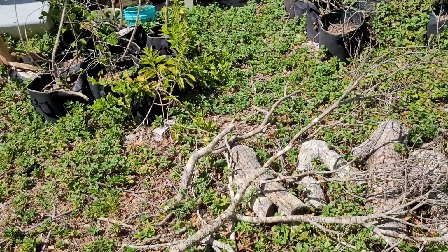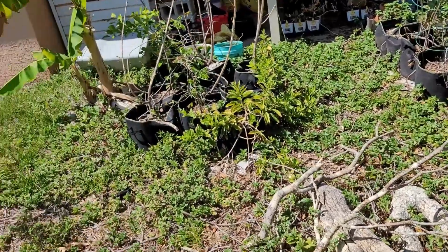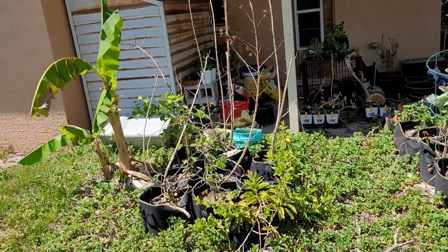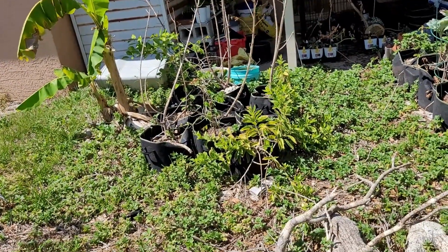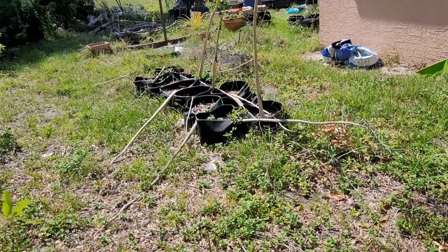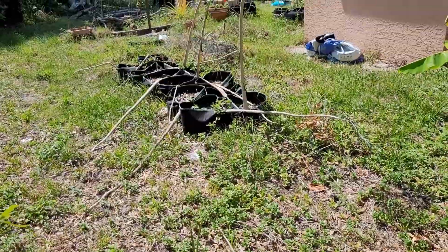This area here all needs to get cleaned up, weeded. Some of these pots probably need to be rejuvenated. The cranberry hibiscus needs to be pulled, and the seed pods it's taken. My papaya is pretty much dead. I wasn't expecting it to survive really after that storm. So I'll probably pull all of that and replace it with something.